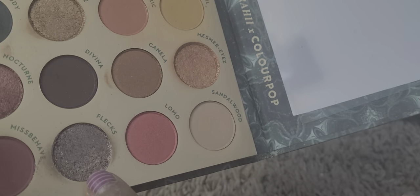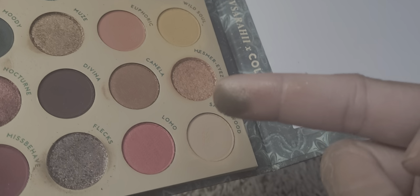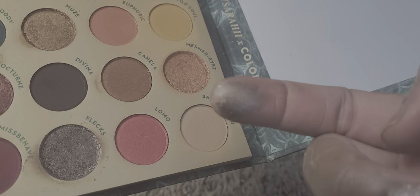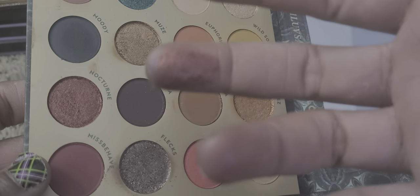The only color that really would make me keep this is Emerald Dream, this green one up here, and this one right here that's called Flex. Look at this. This is a taupey, nudie dream. Beautiful. That would be worth keeping, but can I keep a palette for one thing? I don't know. I might actually see if I can depot it. Well, if I can find a friend who... Look at these colors. You guys, look at these colors.